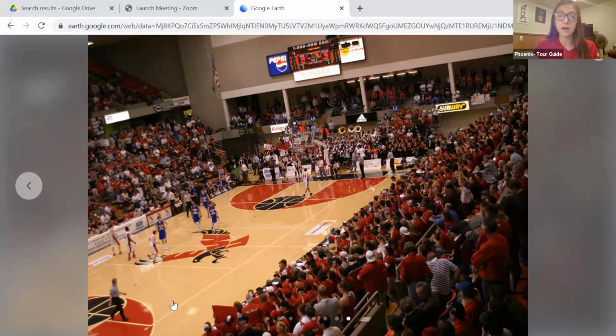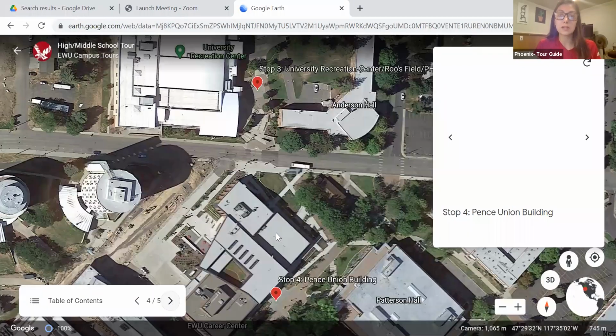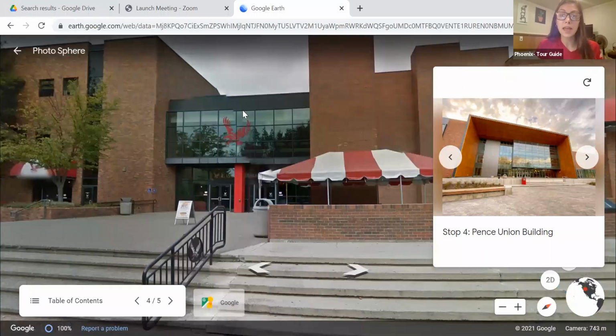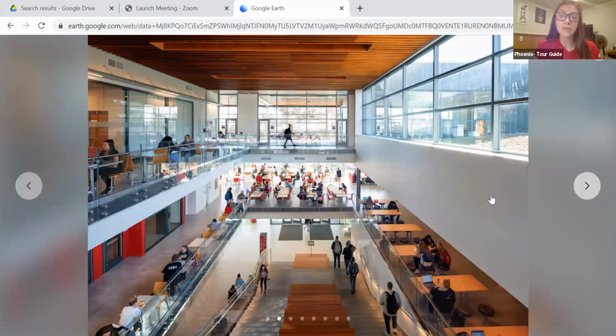All right, moving on to the Pence Union building. So back in 2016 is when I visited Cheney for the first time, and I thought this building was the coolest thing ever. Just being on campus, a college campus, was so cool. That's what it looked like, and it was recently updated. So it looks like this now, even cooler. Again, the same idea as Patterson, those big windows, natural lighting. There are 3 levels to the Pence Union building, so lots of stuff packed in.